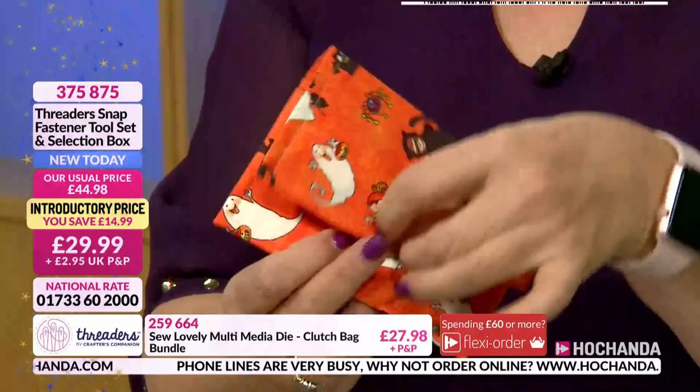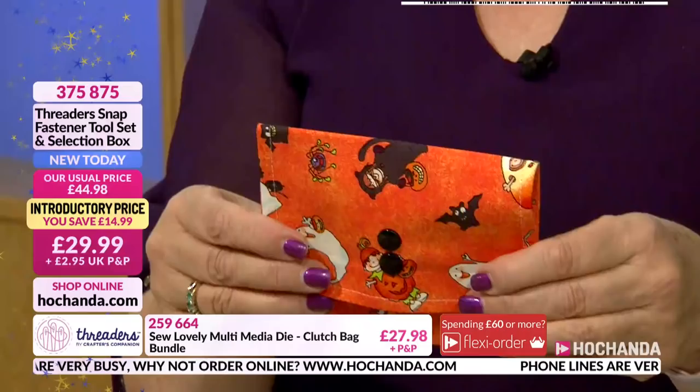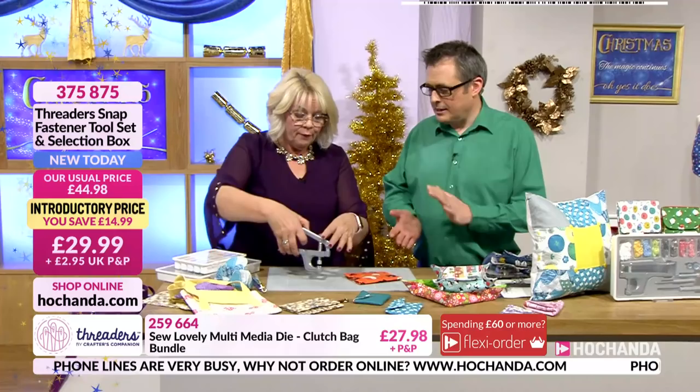So there we are, done. As quick as that. And they really are quick. They're really strong as well, easy to do. Yes, you have to squeeze this, but it's only a squeeze. It's not bore a hole through anything. Marry the two pieces up.